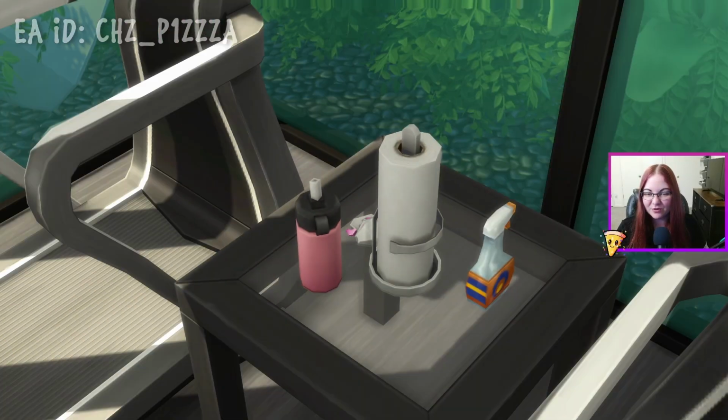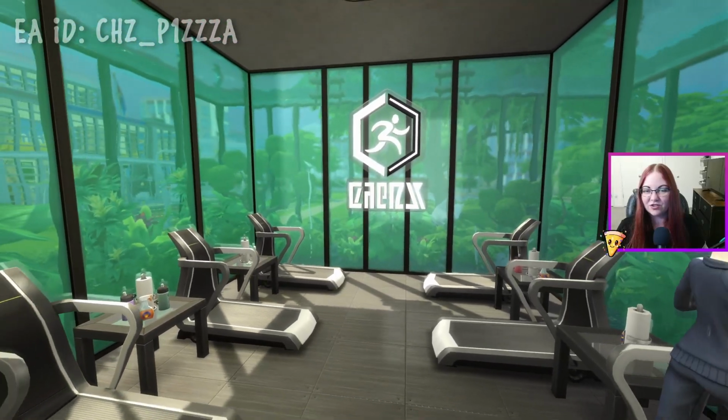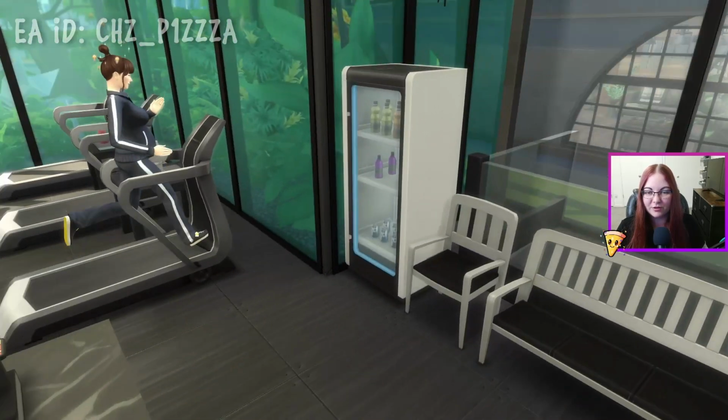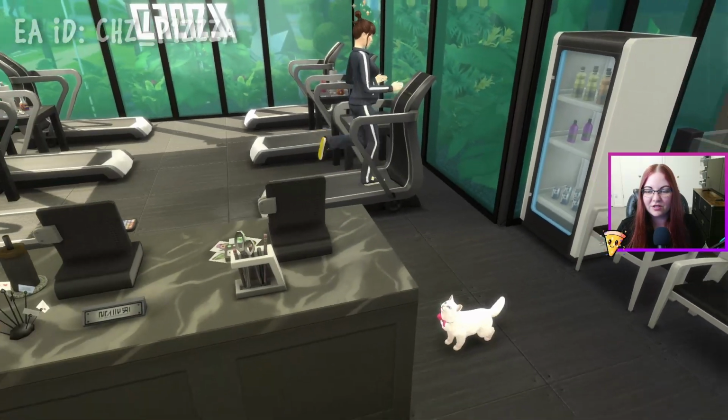But I have some headphones here, some thermoses around, the cleaner at every station. They can work out and look out into the garden, and over to the cafe is when they need to go get a coffee when they're done. You also have this little fridge here that you can get something from.